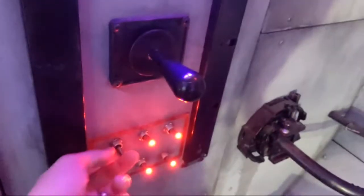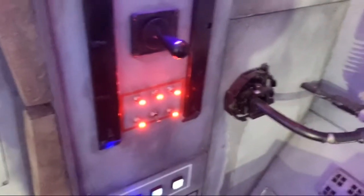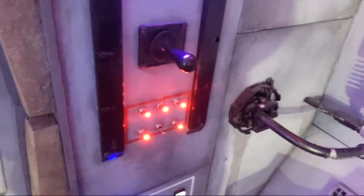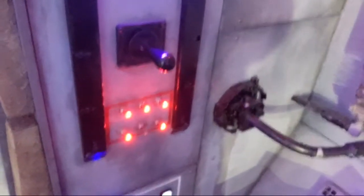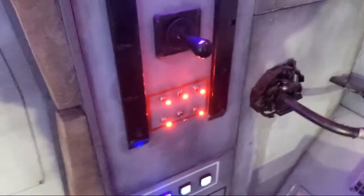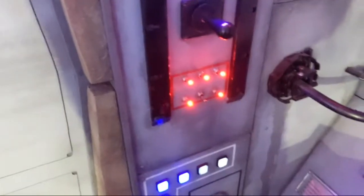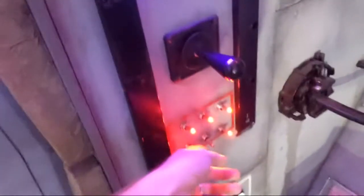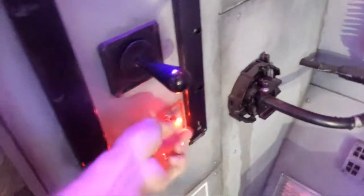So these, we were looking at the actual toggles that they used for the original Millennium Falcon. They were super expensive because they're off of fighter jets or something. And we're like, well, we'll just get these. They're cool. They light up red. And then we're watching the Solo movie, and apparently the set builders went through the same thing as we did, and they actually had these exact toggles in the Millennium Falcon for Solo. So we're like, yeah, it's canon.